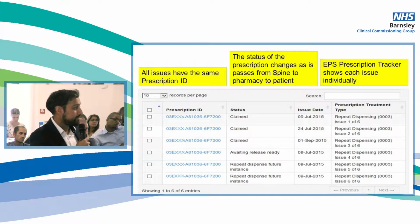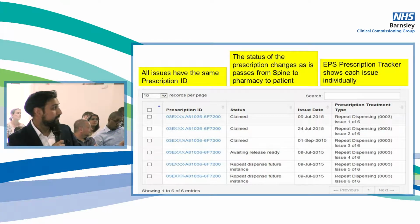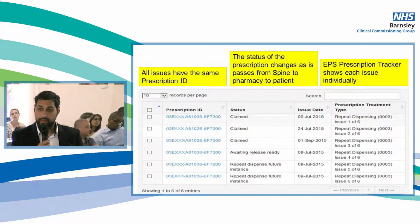Excuse me, how did you get that screen up? You know, if we're looking at it and they're on the dispensing. Yeah, that one there, sorry.